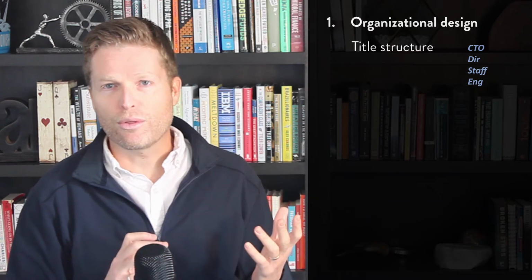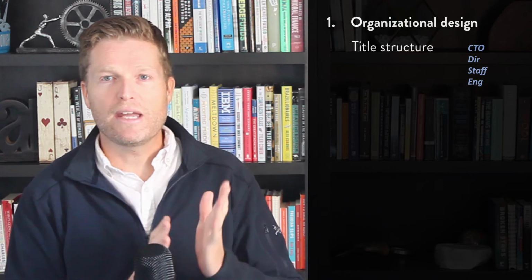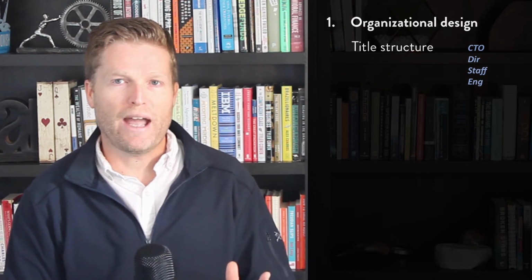Next, think about your growth. When will you start needing directors? In engineering, part of this organizational design is to make sure you have both management and individual contributor growth paths.